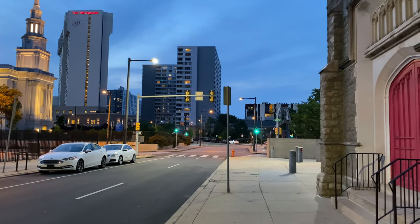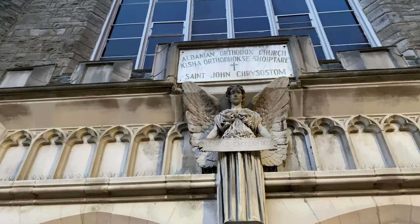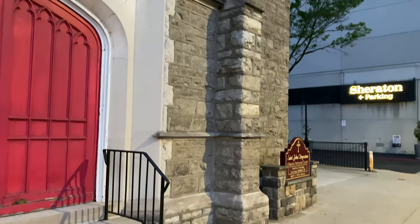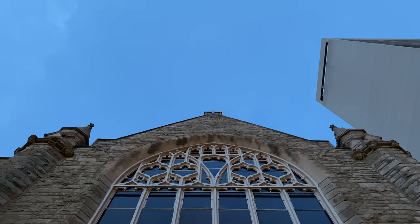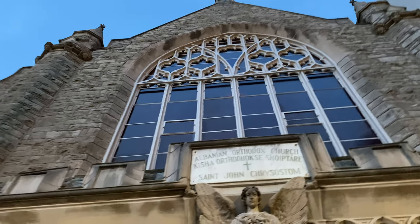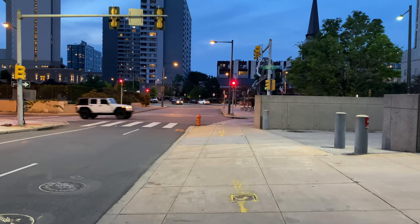St. John Chrysostom Church. Check this out. I'm going to show this church for the people who actually enjoy churches, because I got some people who actually like churches who watch this channel. This church is right here. Albanian Orthodox Church. Kisha Orthodox. Shqiptare. I don't know how to pronounce that. That's probably an Albanian reference, an Albanian translation.